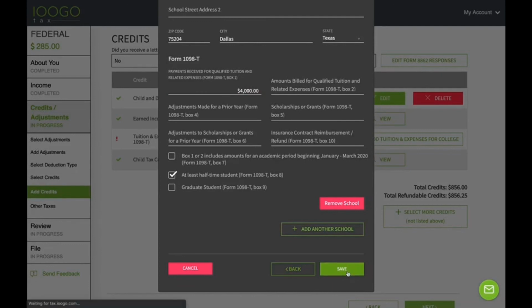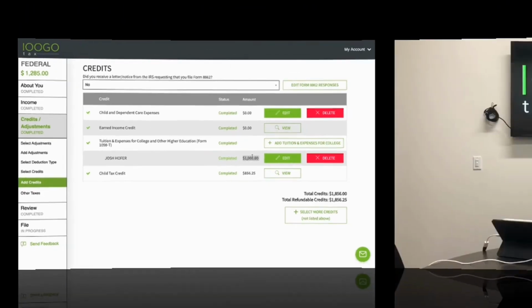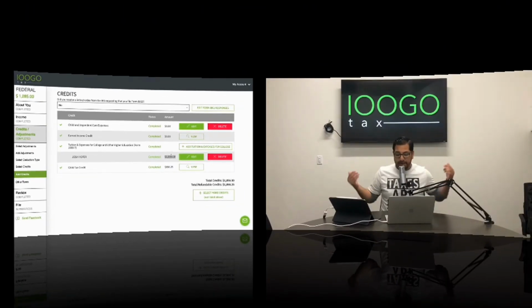IOOGO Tax is crunching the numbers for you, and boom, there you go. Check it out. I have a $1,000 refundable credit. So later on, you can see if the other $1,500 were applied to your tax liability. But for right now, it's telling me that I received a $1,000 refundable credit, which means that my refund is going to be a little bit bigger, $1,000 bigger. And guess what? That's it. That's how you do it.